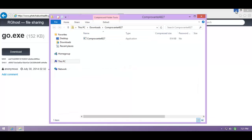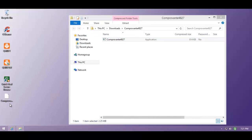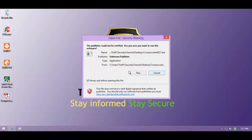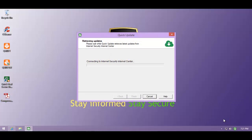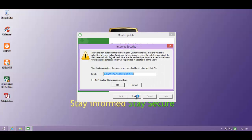This is a zip file. So it wasn't blocked, but let's see if the file is blocked when I try to extract it. No. Extracts just fine and runs just fine too. Uh-oh, this spells trouble for Quick Heal. I'm seeing way too many files being missed here, and it is definitely up to date.